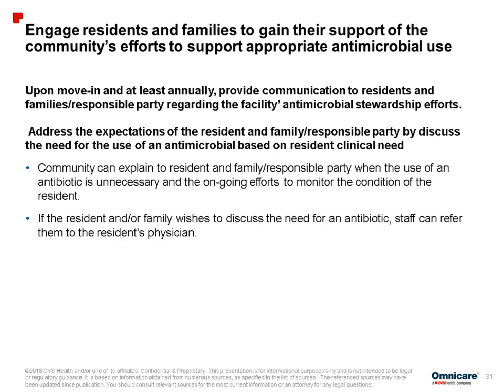We can engage residents and gain their support in whatever antibiotic stewardship program you would like to use. Upon moving in, and at least annually, we can provide communication to residents, families, and responsible parties about our efforts to contain antibiotic use. We can address the expectations of staff and family by discussing that we are only going to promote antibiotic use based on real clinical need and not just when someone thinks that they should have an antibiotic. Explain to the residents that we have these ongoing efforts.